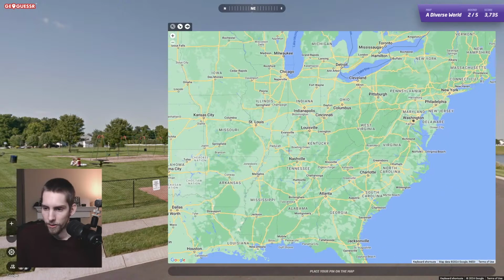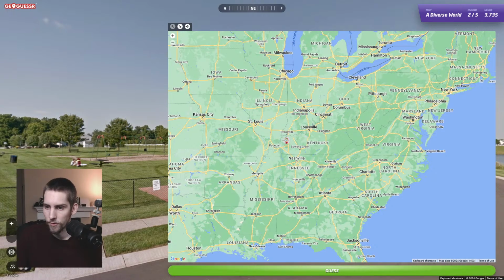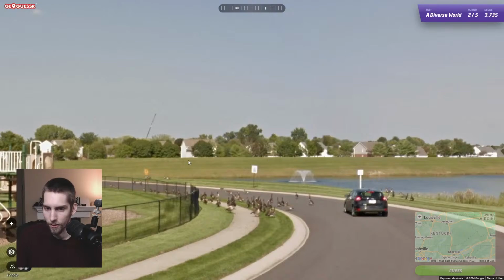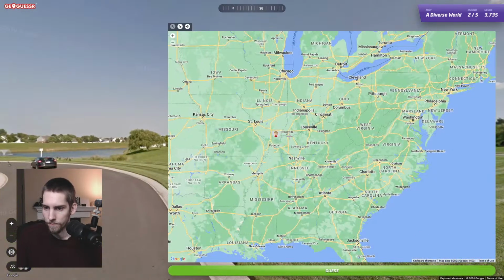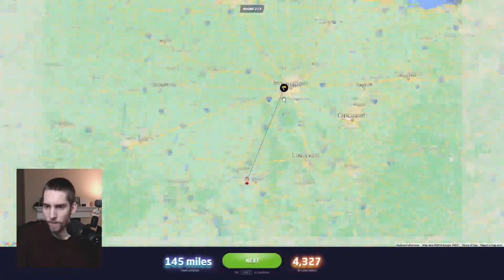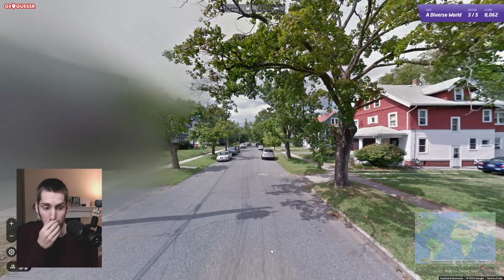There's probably a ton of places named Shiloh, right? Let's just go Kentucky, I guess. It's very flat though. That's why I don't think it's around here. It could be like Maryland. This looks a lot like Delaware, the homes and all this stuff. I don't know. Indianapolis, not bad. Pretty close. I was pretty close. Not bad.